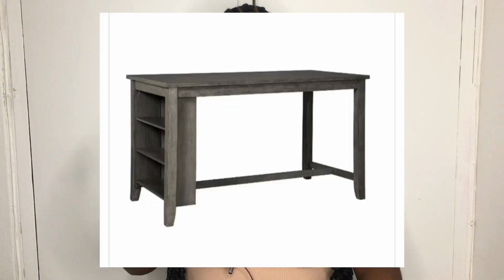Our dining table is now our office desk. So what I've been seeing is dining room tables with storage on the side, and you don't necessarily have to put books or anything like that. You can actually put plates there, wine glasses, wine. So it's a dining table but also with storage.